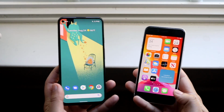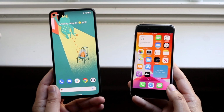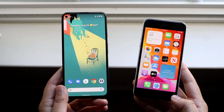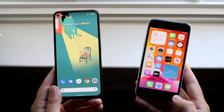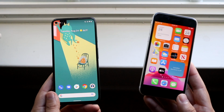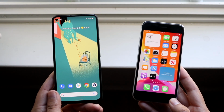Welcome back, everyone. Let's go ahead and do a comparison between the iPhone SE2 and the Google Pixel 5a and see which one you should go and pick up. Now, these two are, I guess, the most budget phone offerings from both of these manufacturers. The iPhone SE2 costs $400 brand new from Apple. The Google Pixel 5a costs $449 brand new from Google.